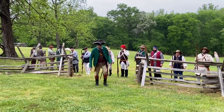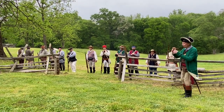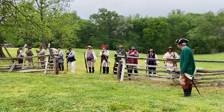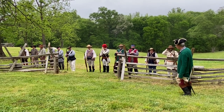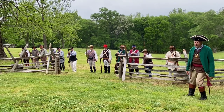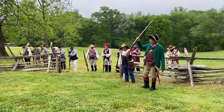Good morning, everyone. Welcome to Musgrove Mill and our first firing demonstration. We'll be going through the manual of loading and firing the weapons here. I'm assuming most of them are rifles. We do have maybe a musket or two out there. What's that? Is that a musket? Brown Bess. So, Brown Bess musket.